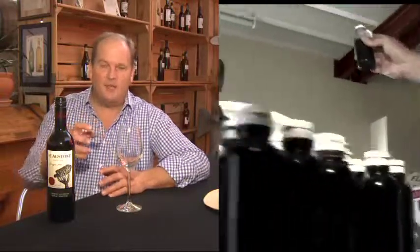So we've taken the Pinotage and we blended it with the Cabernet and Shiraz. It's a formula which really came a little bit by surprise. We were doing a lot of experimentation. We were really after a certain kind of tannin structure.